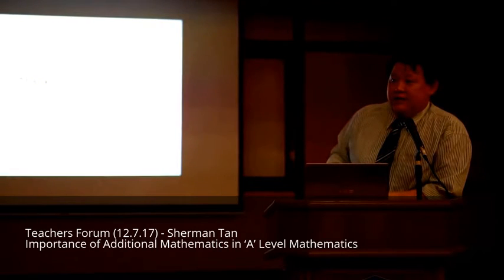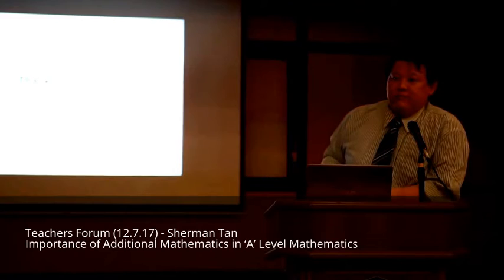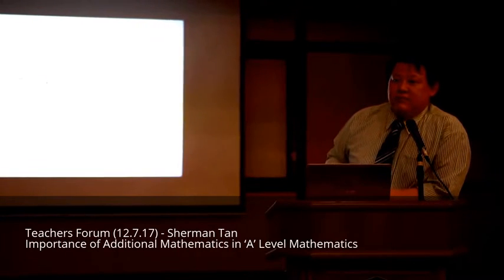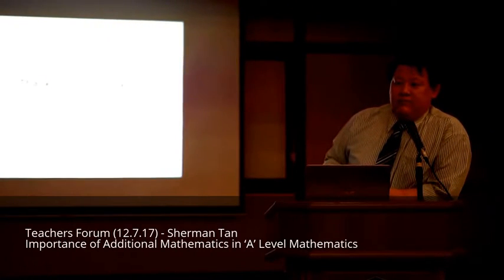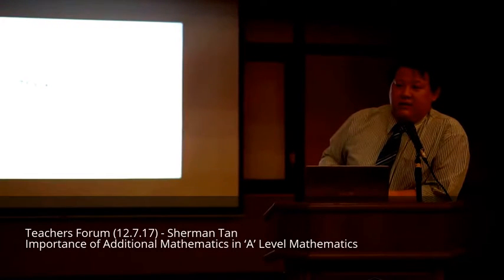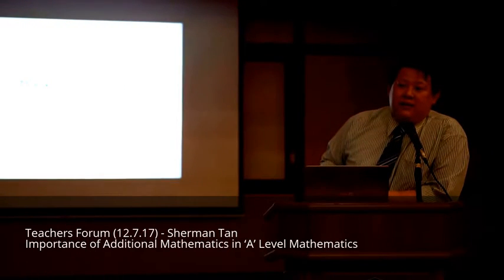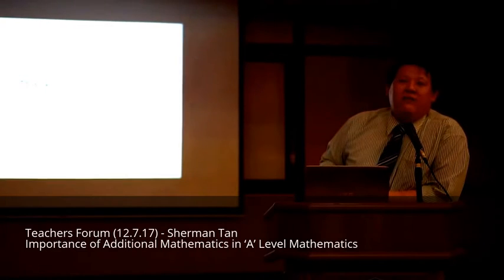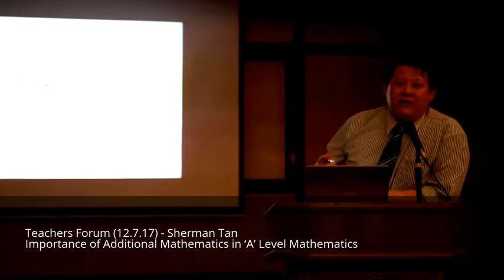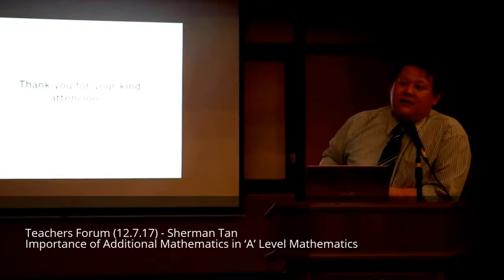So are you recommending that the prerequisite for doing A-level maths is to have additional maths, whether they fail or get a credit? It doesn't matter as long as they've done additional maths. Preferably the minimum would be at least they have done additional maths, regardless if they've passed or not. But better if they have actually scored better grades for their O-level additional maths.